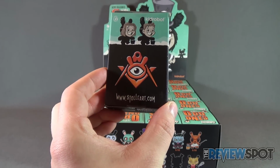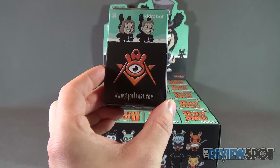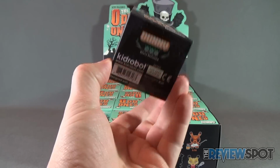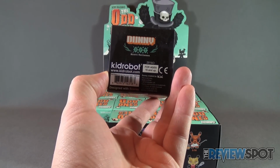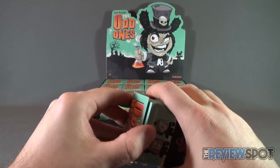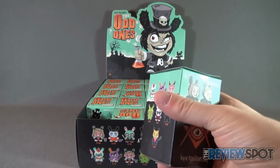On the back there, head over to www.stoleart.com for Scott Tolleson, and then on the underside, www.kidrobot.com. Alright, so we're going to get all these opened up, all 20 of them, so stay tuned.